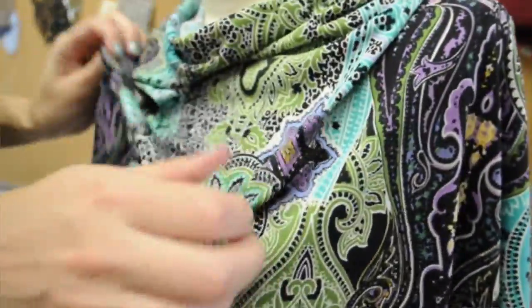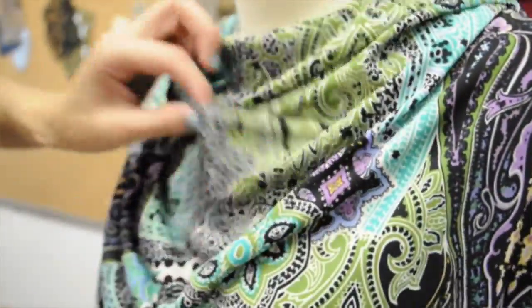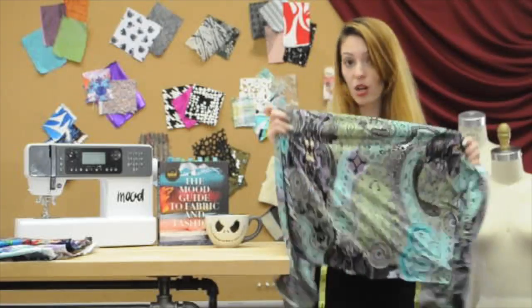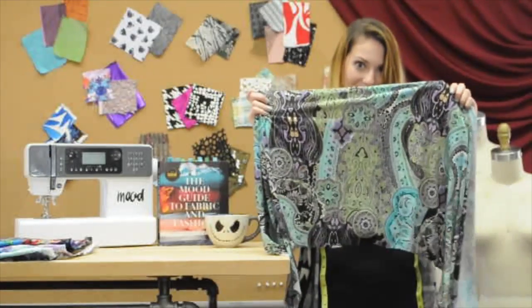I would make dresses, skirts, really, really tight fitted tops. It can even kind of be used as a dry fit material. It's not a dry fit material, but it feels like one. So if you want to improv, this is a great fabric to have.